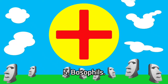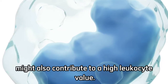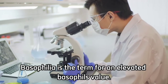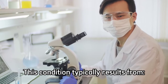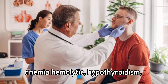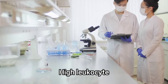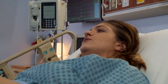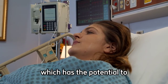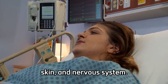5. Basophils. Finally, an increase in basophils might also contribute to a high leukocyte value. Basophilia is the term for an elevated basophil value. This condition typically results from rheumatoid arthritis, hemolytic anemia, hypothyroidism, chickenpox, and/or lymphoma. High leukocyte counts can have unknown causes. Idiopathic hypereosinophilic syndrome is the name of the disorder, which has the potential to worsen and cause harm to the liver, lungs, heart, skin, and nervous system.